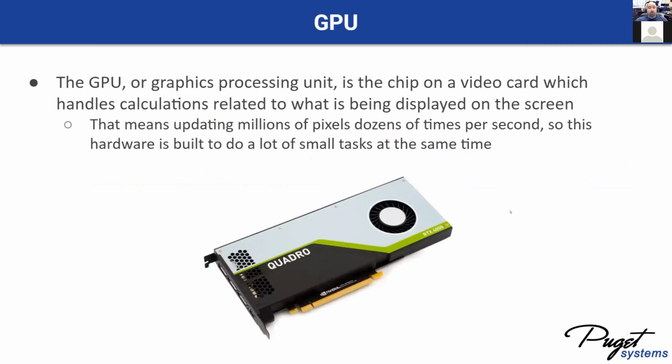Moving on to the video card, or GPU, it stands for Graphics Processing Unit. That's the chip usually on a video card in a system that handles calculations related to what is being displayed on the screen. So that means it's updating millions of pixels on the screen, depending on what your resolution is, dozens of times per second. Ideally 60 is usually the target. So that's a lot of work that it has to be doing. And they're designed specifically to do a lot of little tasks very quickly at the same time.